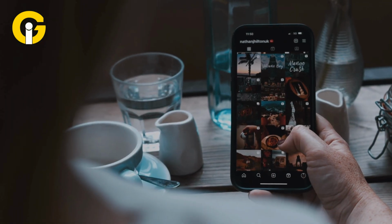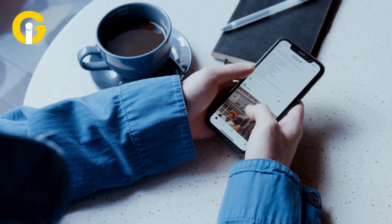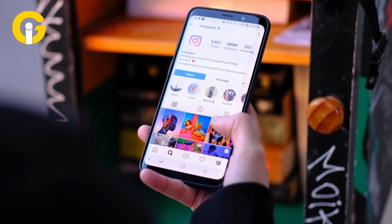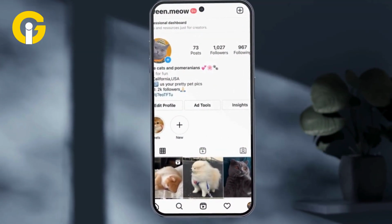Number 2. Uniqueness. Your account should embody the unique presence of the person or business it represents. Instagram only verifies one account per person or business, with exceptions made for language-specific accounts. General interest accounts, such as @puppy memes, are not eligible for verification.